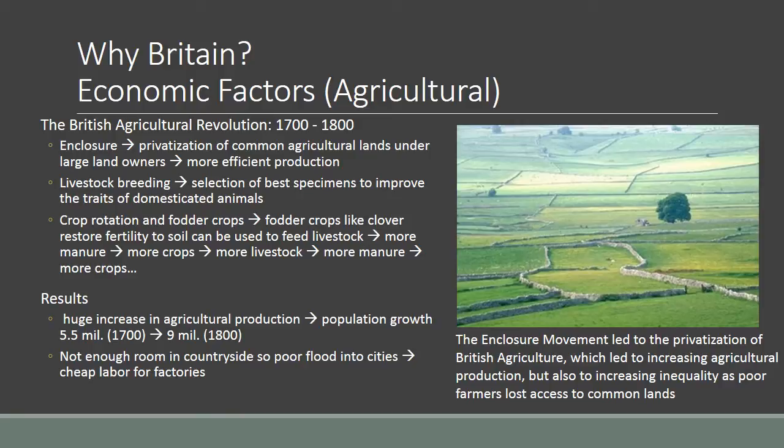And this means you have richer soil and more animals. And one thing that more animals means is more manure, aka fertilizer. So they can use this manure from the animals to fertilize their fields, which means there's even more stuff produced on these fields. And basically it's just this feedback loop that results in a huge increase in productivity on English lands because there's more fertilizer and more animals.